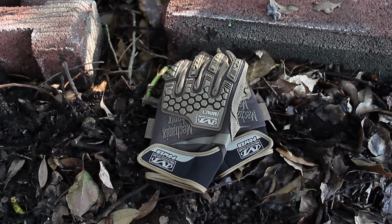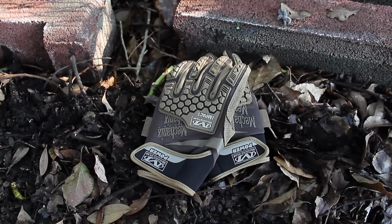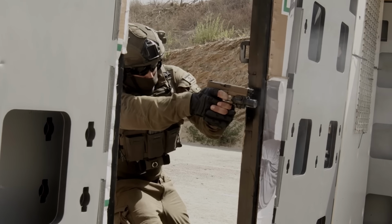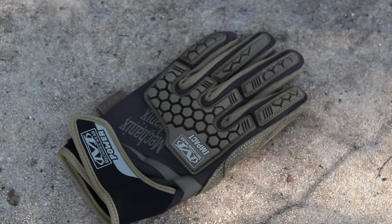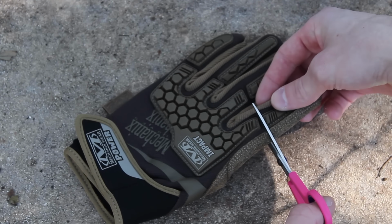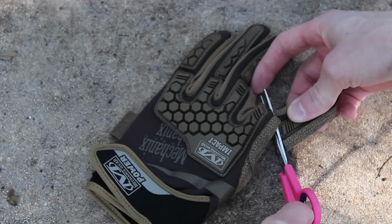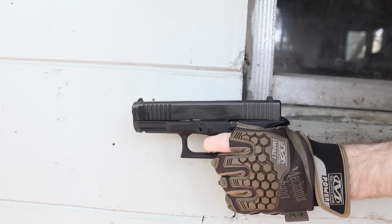Soon, Department of Defense contracts began rolling in, and Mechanix was officially developing the world's first tactical glove. One of the most popular modifications undertaken by soldiers was to cut off the trigger finger of their glove, allowing a more precise feel of the trigger.